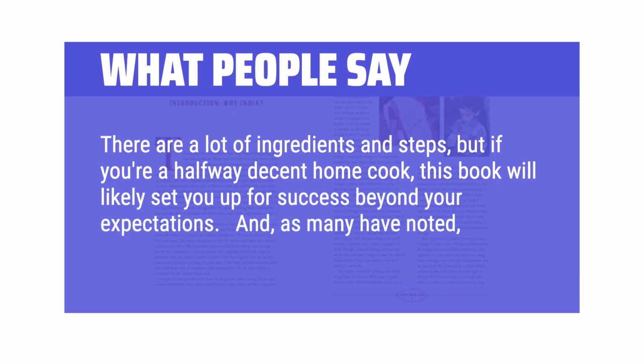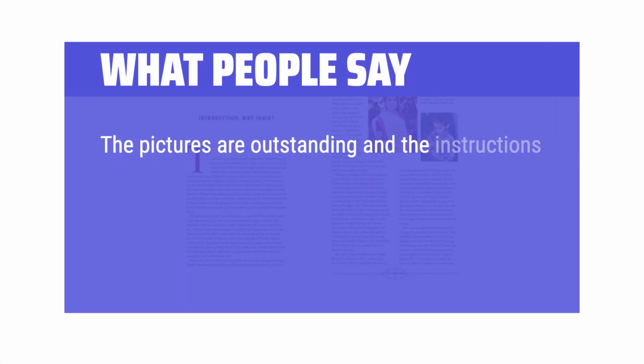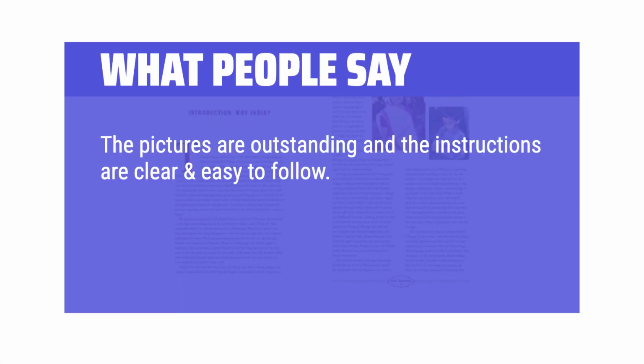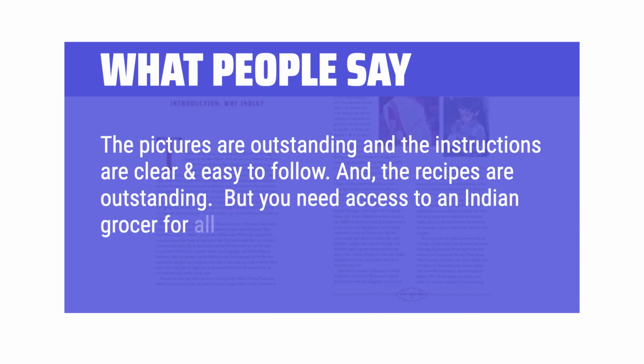And, as many have noted, the photography is stunning. The pictures are outstanding and the instructions are clear and easy to follow. And, the recipes are outstanding. But you need access to an Indian grocer for all the ingredients and spices.